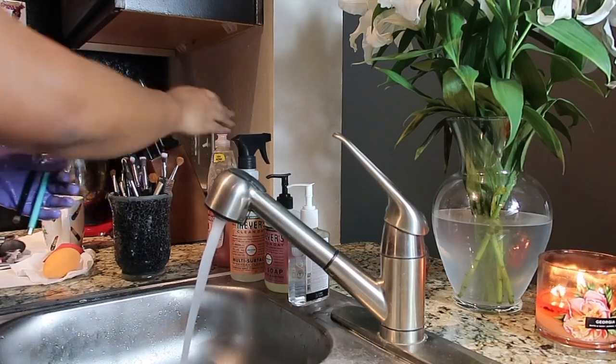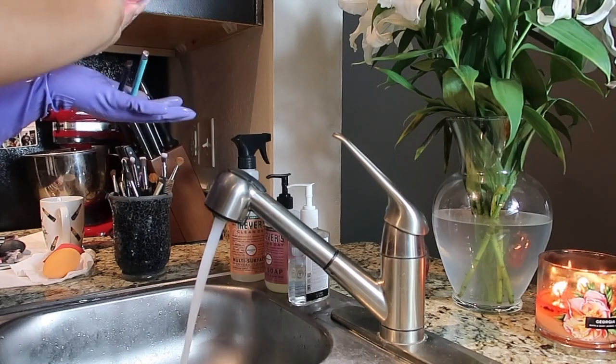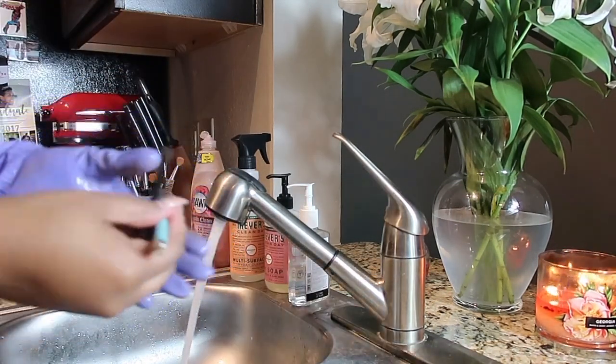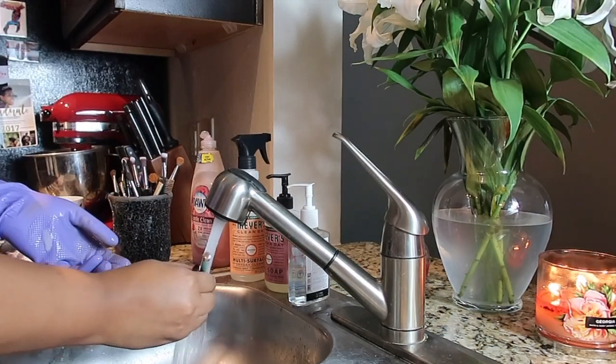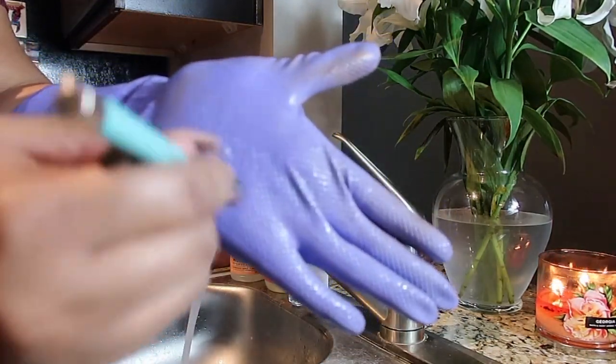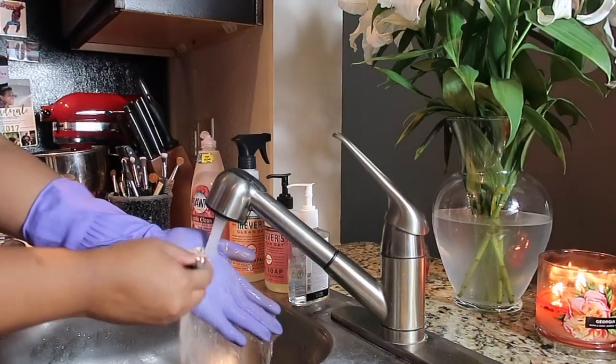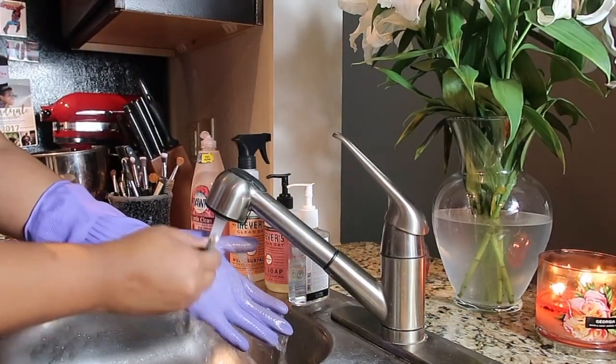Now moving on to eyeshadow brushes, since these are smaller, I typically try to do two at a time, and they go a little bit faster than the face brushes, but using the same routine, just a dab of Dawn soap, swirl, swirl, swirl, rinse and repeat.